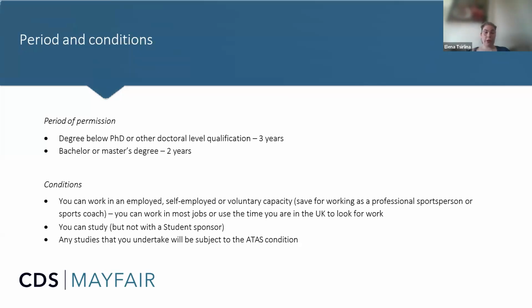UK immigration law, just like the US and other forms of immigration law, is very fluid and subject to change. So I always advise people to grab an opportunity when it presents itself, because changes for the worse may come and there may be punitive changes down the line.